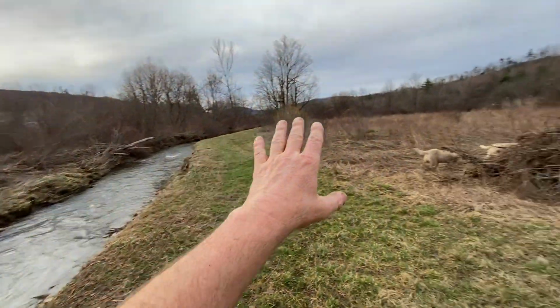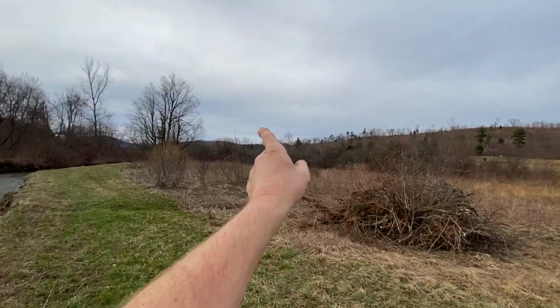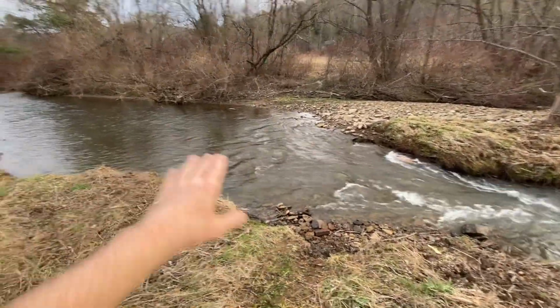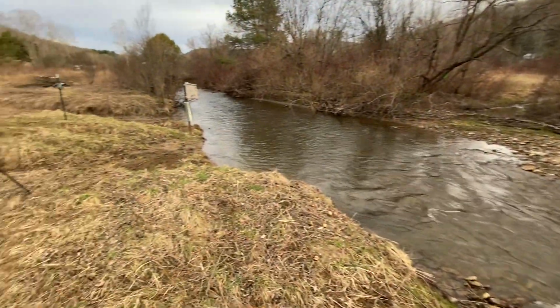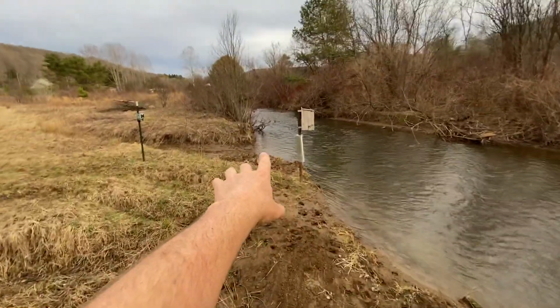But right now, when these ducks are flying around and over top of the farm, they can see this water now. Instead of just seeing like a little pocket right here, they can actually make their loop and land right here. And I got rid of a bunch of stuff right over here.